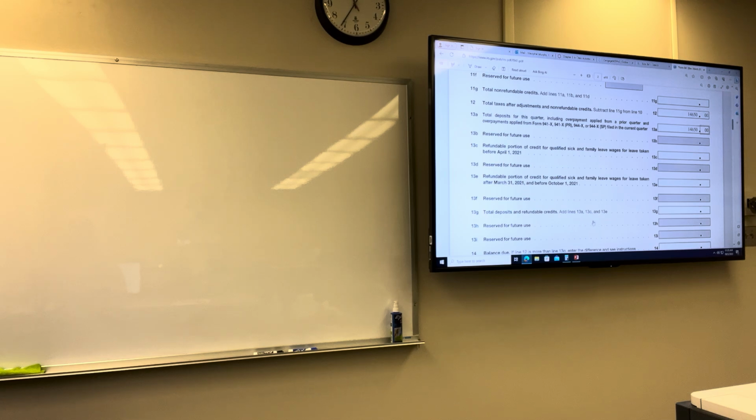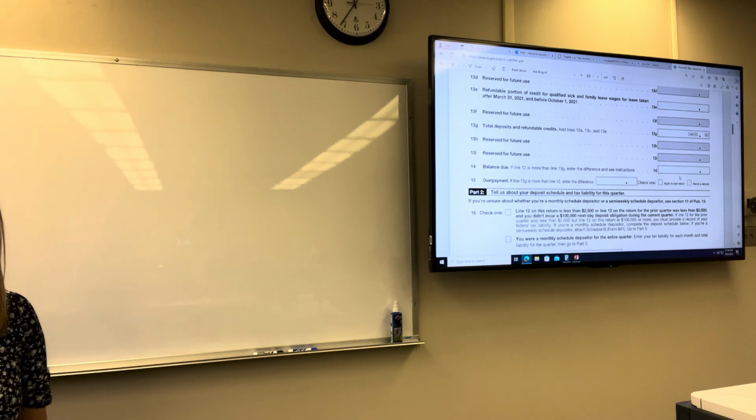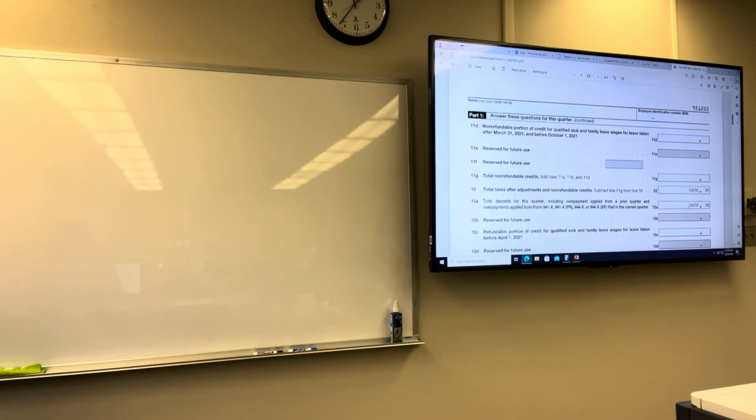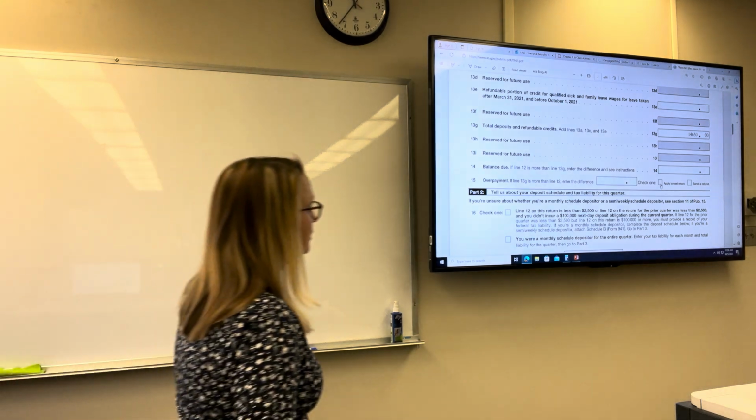We don't have anything for 13, a lot of reserve for future uses. Total deposits and refundable credits. Now, add lines 13A, C, and E. Oops. We get down to line 14, balance due. If line 12 up here is more than line 13G, which it isn't, enter the difference and see instructions. So that would mean that you didn't pay in enough. There's an additional amount due. Overpayment. If 13G, the amount of deposits, is greater than the amount of liability, then you got a refund that's due. There are a couple of options here. We don't have either one. We zeroed out.